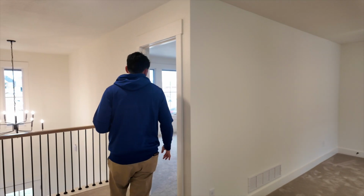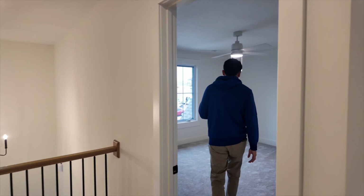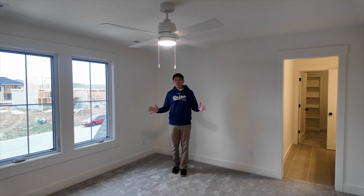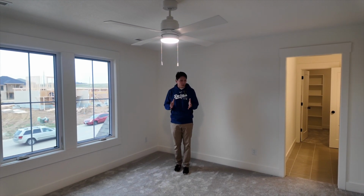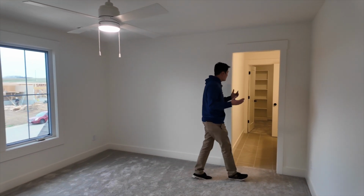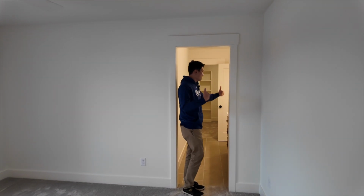Let's go over here, and this is another secondary bedroom. Plenty big. You could put a king size bed if you wanted to, probably more well suited for a full size or a queen size bed. And then this Jack and Jill's to the other side.